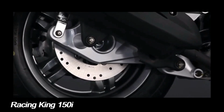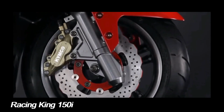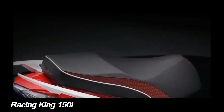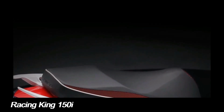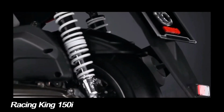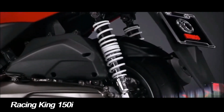Equipped with front and rear disc brakes, the KYMCO Racing King 150i ensures confident stopping power. The braking system works well in both dry and wet conditions, providing peace of mind to riders. In addition, some versions come with ABS, anti-lock braking system, further enhancing safety during emergency stops.